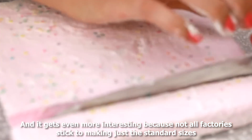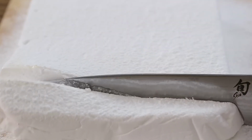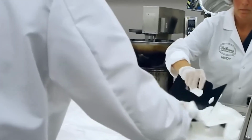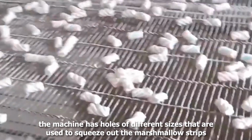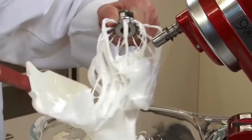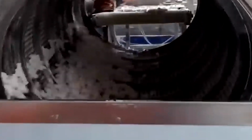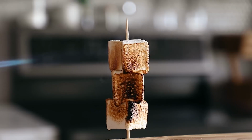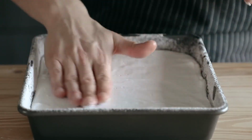And it gets even more interesting because not all factories stick to making just the standard sizes. Some have changed their tools so they can make marshmallows of different sizes, like those tiny mini marshmallows for hot chocolate or those huge jumbo marshmallows for, well, whenever you want a really big treat. To do this, the machine has holes of different sizes that are used to squeeze out the marshmallow strips. Some companies do things in a completely different way. Instead of the long strips, they have parts of the machine that squeeze out marshmallows one at a time and put them right on the conveyor belt. That delicious, squishy marshmallow pillow we love to snack on is always the end result, no matter what method is used.